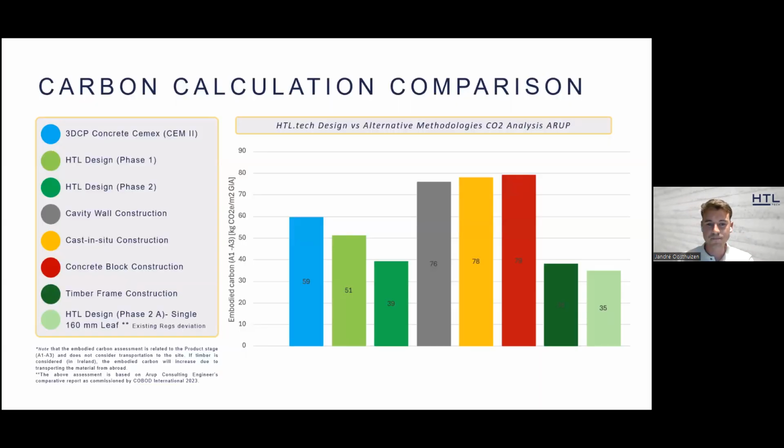So then in terms of the carbon of the material that we use, concrete generally has a bad rap in terms of carbon embodiment. Everyone thinks concrete is a very bad material, but that's just due to the volume it's being used in. Concrete is the second most consumed material in the world after water. So that's why it has such a high carbon embodiment.